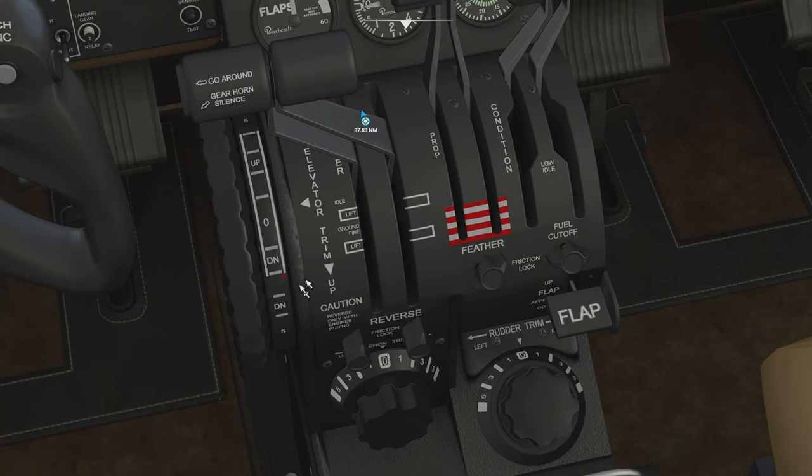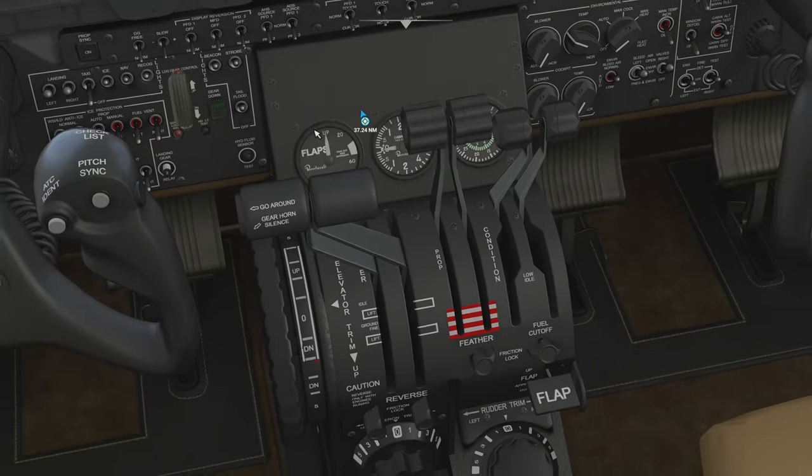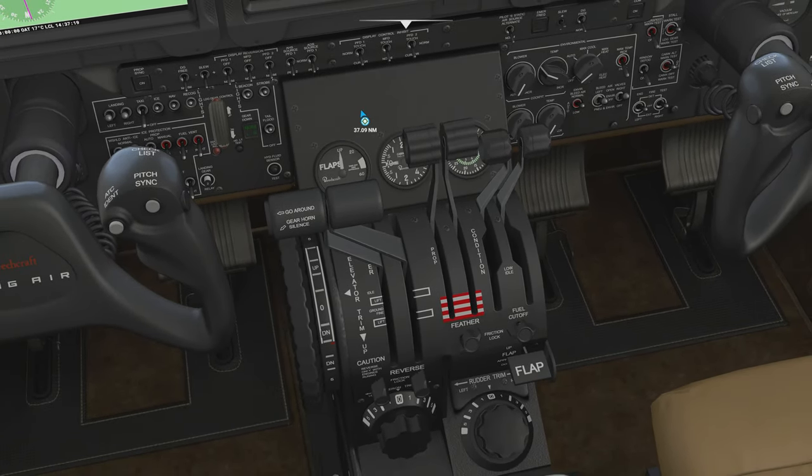Jacksonville Center, KH373. See the autopilot working crazily to keep the plane nice and stable in this weather. KH373, Jacksonville Center, continue as planned. Altimeter 29.9.